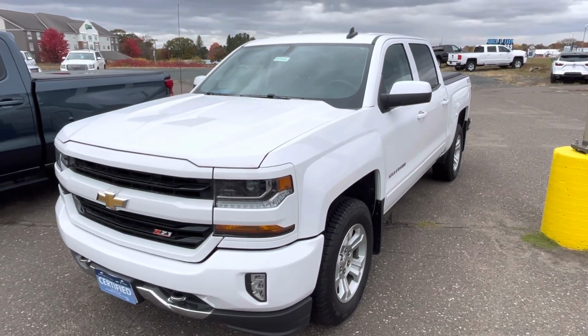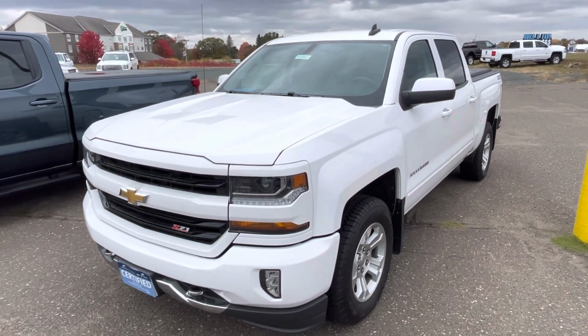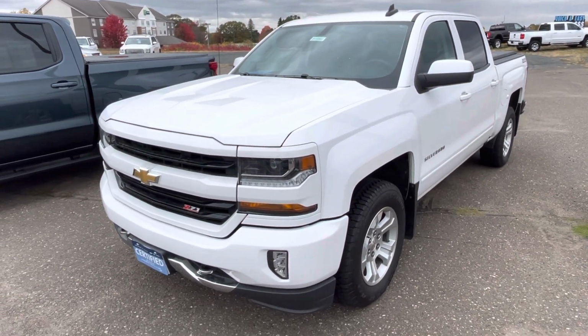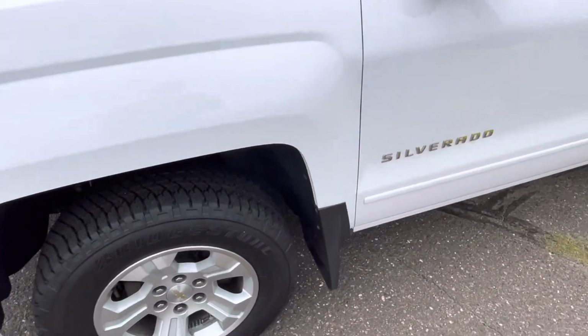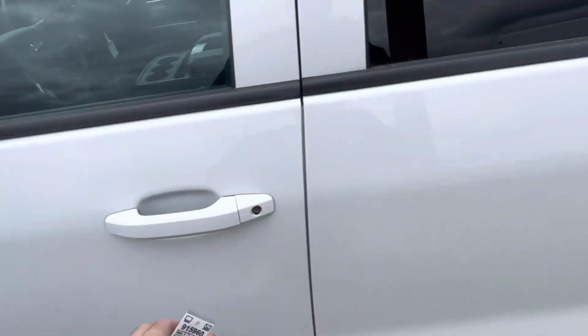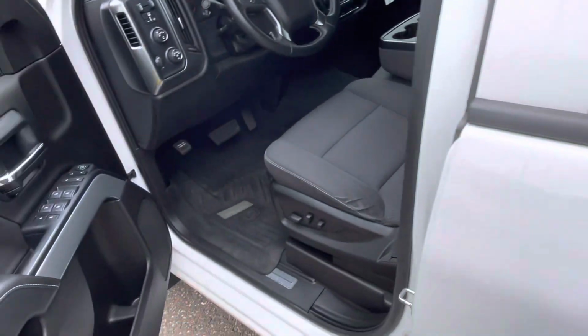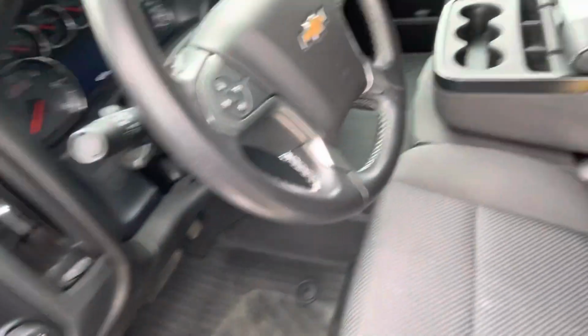Croix Falls. We have this 2018 Chevy Silverado 1500 LT Crew Cab with stock number 915960. Being certified, you get 12 months, 12,000 miles, bumper-to-bumper warranty with it. It's got brand new tires on here. It's 46,000 miles on it. Heated cloth seats, all-weather floor liners.